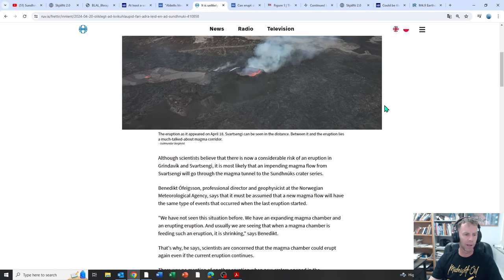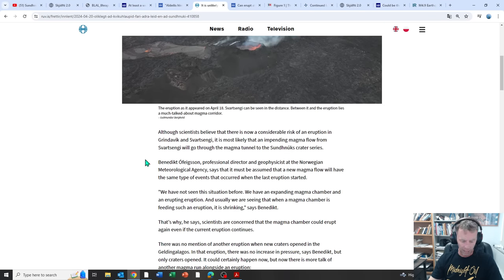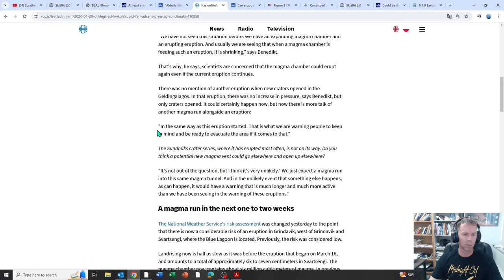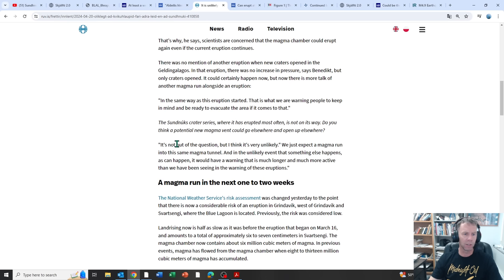So this is Benedict Ulfiksen, and he talks about that the most likely thing is going to be that we get another magma intrusion or movement of the magma, what they call a magma run, coming through this existing system. So here he says, we've not seen this situation before. We have an expanding magma chamber and an eruption. And usually we are seeing that when a magma chamber is feeding such an eruption, it is shrinking. So he goes on to say, it's not out of the question that it would erupt somewhere else in response to this question, but I think it's very unlikely. We just expect a magma run into the same magma tunnel.